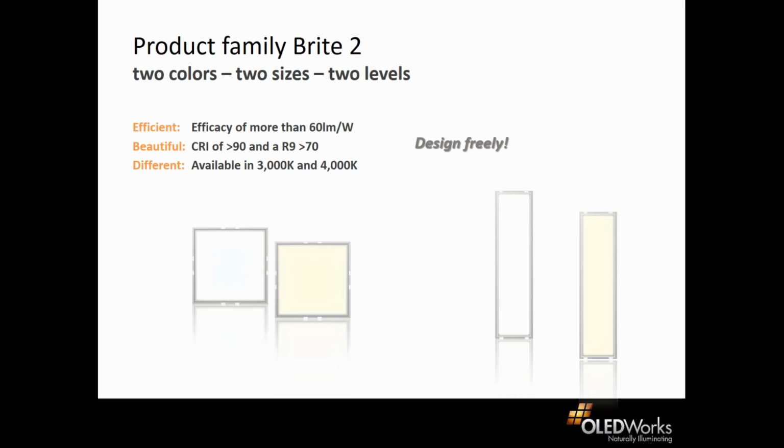Let's have a closer look now at the recently launched Brite 2 product family. The 2 stands here not only for the second generation of the Brite panels, it's at the same time a bit the motto of the whole product family. It comes in 2 colors, in 2 sizes, and in 2 integration levels.